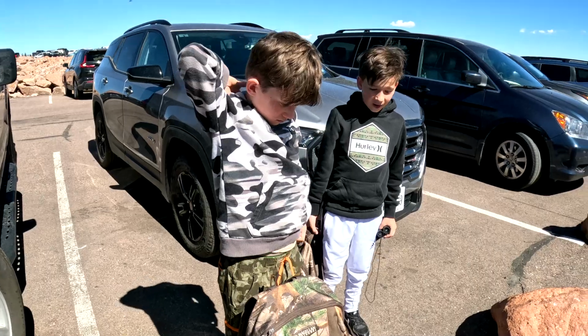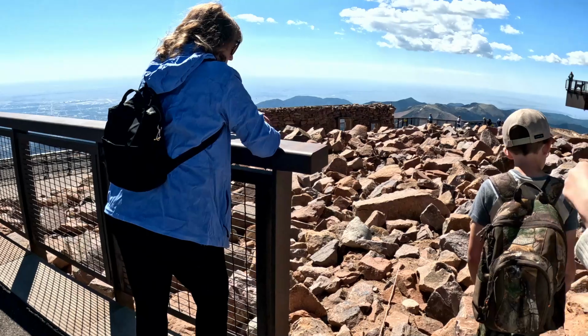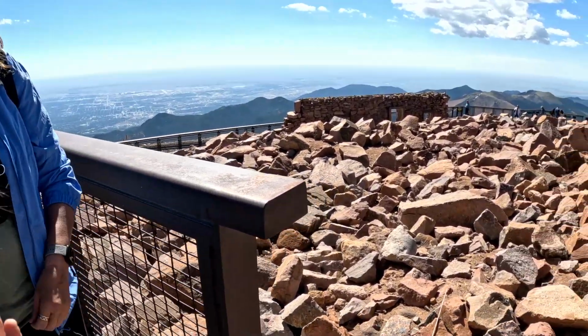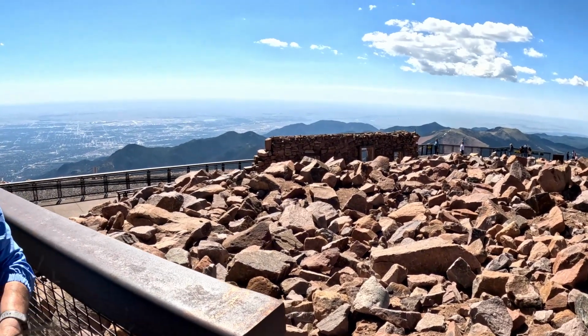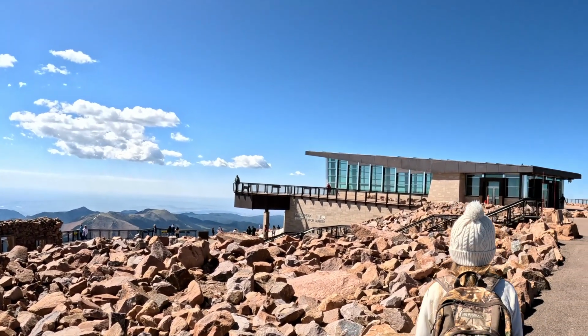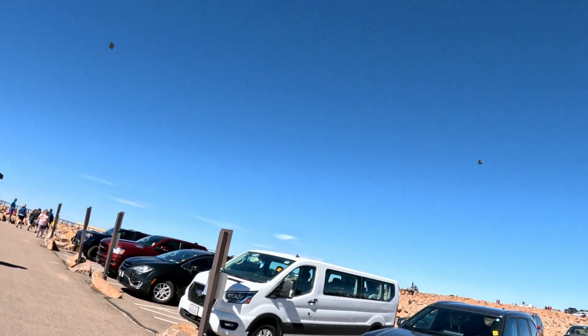After about 2 hours of driving, we had reached the summit, and the views were spectacular. So last time we were here, there was a huge building, and I don't know if that's a wall of the building that used to be here, but this visitor center is new. This was not here last time I came about 10 years ago. Look, fighter jets!